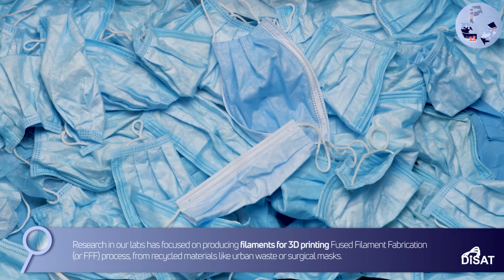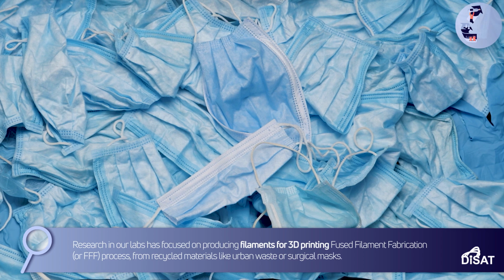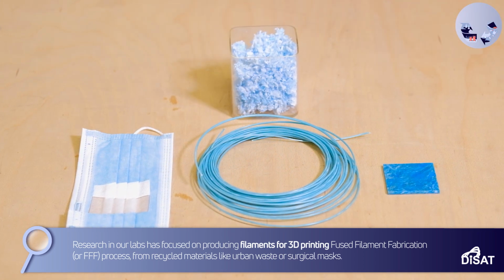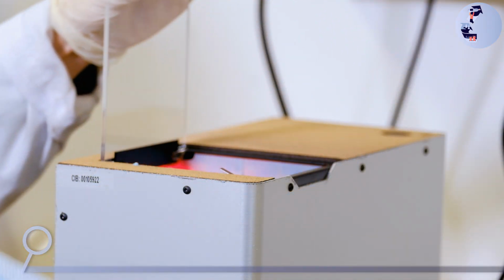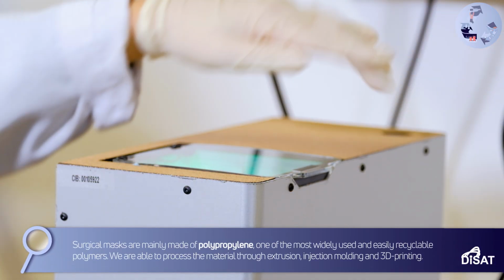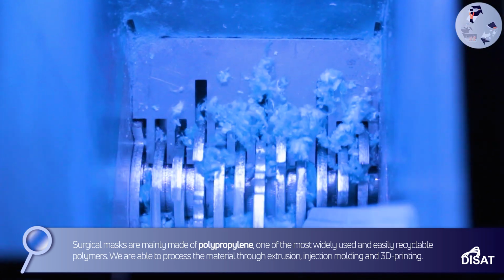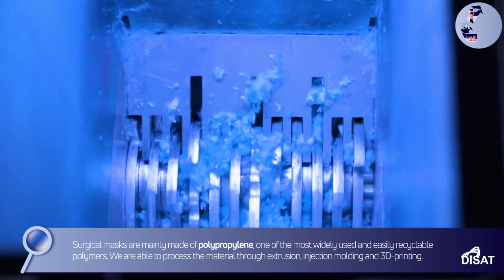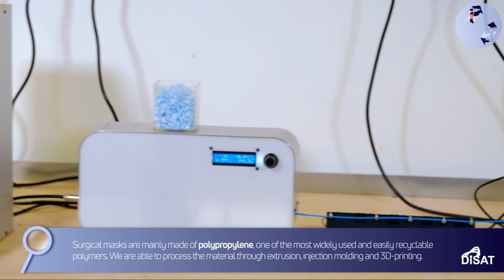Research in our labs has focused on producing filaments for 3D printing fused filament fabrication process, from recycled materials like urban waste or surgical masks. Surgical masks are mainly made of polypropylene, one of the most widely used and easily recyclable polymers. We are able to process the material through extrusion, injection molding and 3D printing.